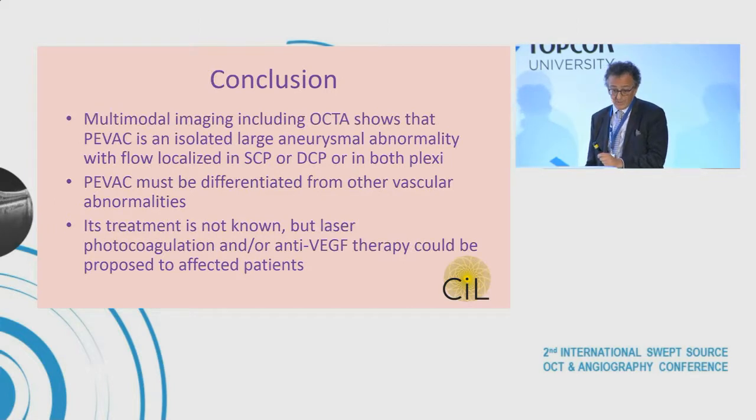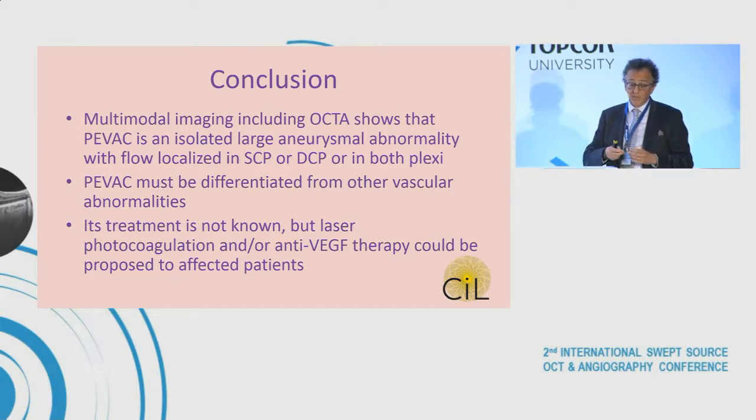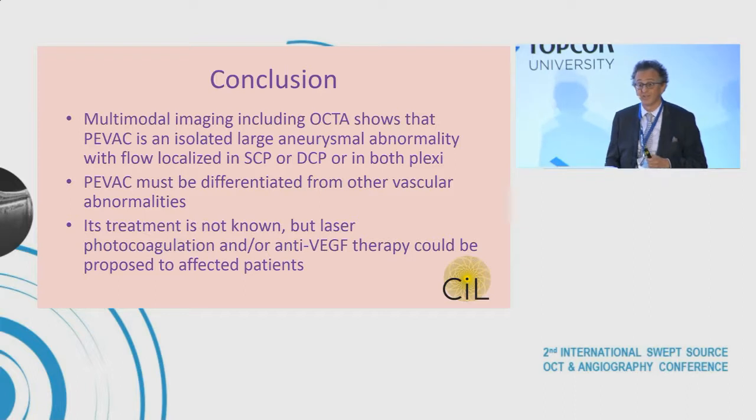So, in conclusion, multimodal imaging, including OCT-A, showed that PVAC is an isolated large aneurysmal abnormality with flow localized in the SCP or the DCP or in both plexi. PVAC must be differentiated from other vascular abnormalities. Its treatment is not known, but we could say that laser photocoagulation and/or anti-VEGF therapy could be proposed in affected patients. I thank you for your attention.